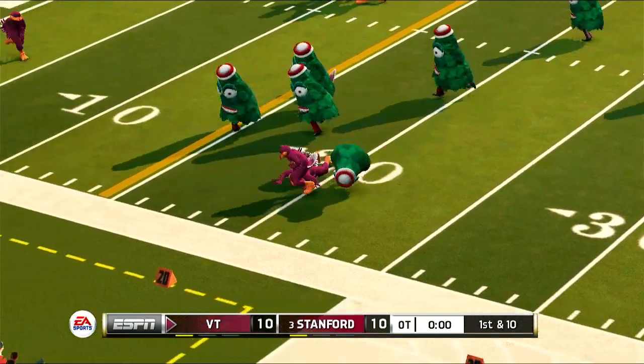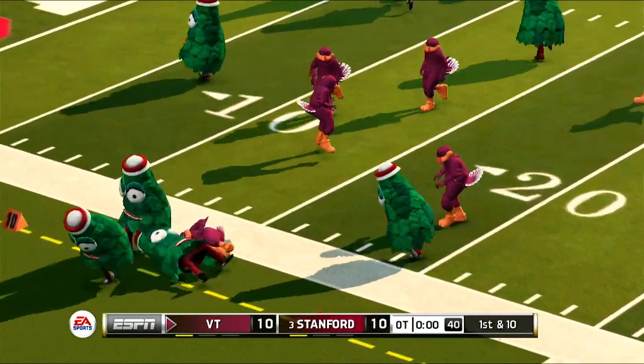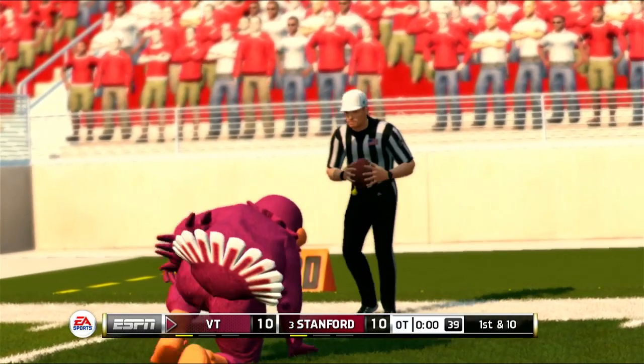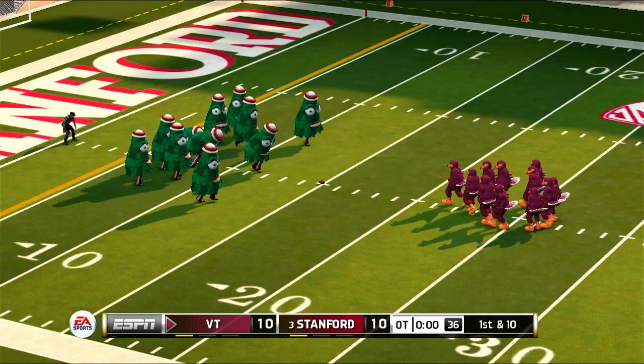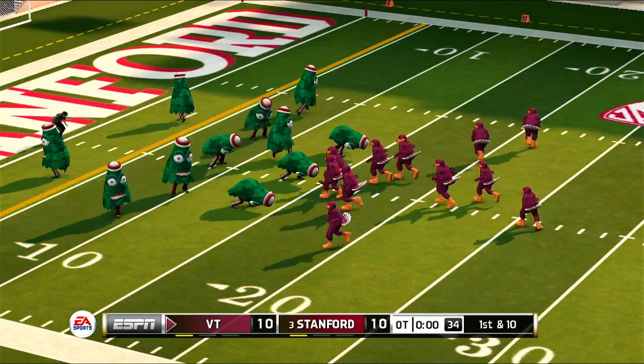Swings it out left to the halfback. He's knocked out of bounds at about the 15-yard line. That's a gain of 10 on the play. First down, 10 to go. Ball on the 15.